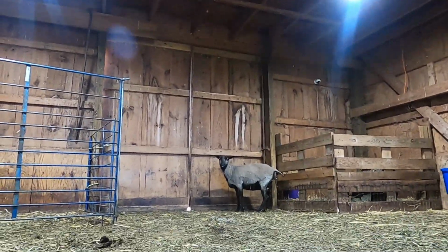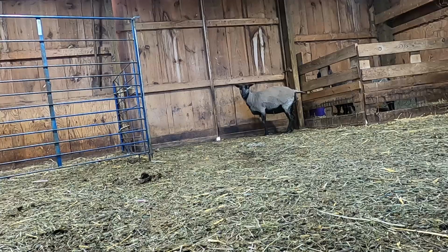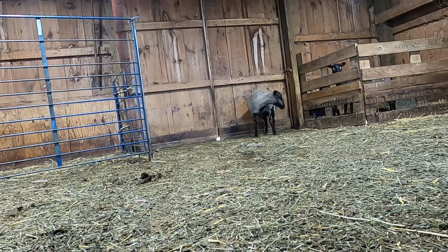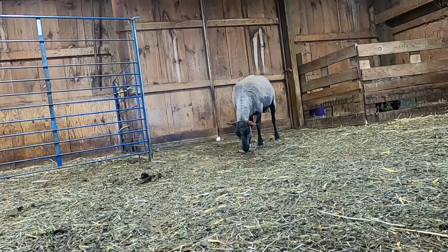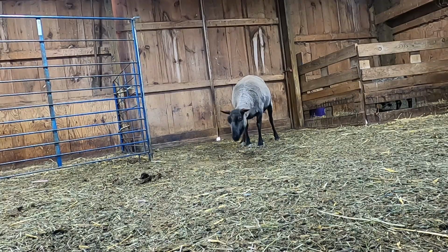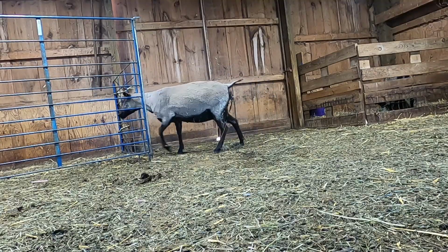Going up to get some straw. So I'm going to head up to the loft and get another bale of straw so I can bed out her lambing jug just as soon as she has her lamb. I don't like to put the straw down until after the lamb is out because it distracts them. They start thinking it's something to eat and they fiddle with it.